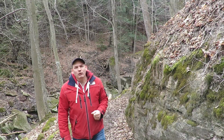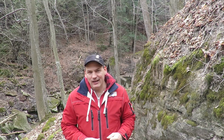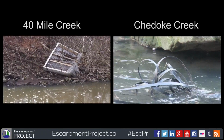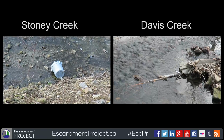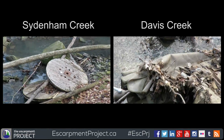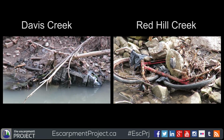So why am I telling you all this? Because sometimes visitors to the escarpment show it just a little too much love. Look at this. Something tells me that mattress has not been slept on in quite some time. And as you can tell, people throwing stuff into the water isn't isolated to just one creek. The issue is right across the escarpment.